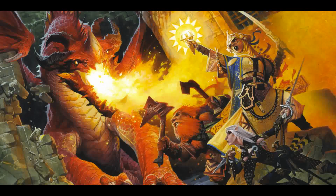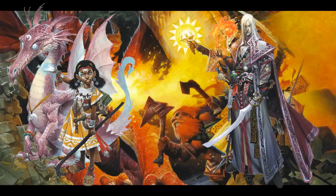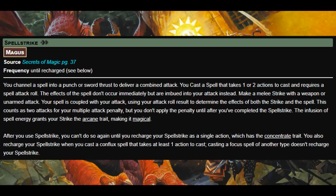Well, why don't we start with the big one, the Magus and the Summoner. Now, I didn't read too much into the playtest Summoner, but the Magus is a different story. They finally fixed Spell Strike. Those of you that have played a playtest Magus know exactly what I'm talking about. For those of you that don't know, playtest Magi on Spell Strike had to make 2 attack rolls, one for the spell and one for the weapon. Everybody, myself included, hated the way that worked. So I'm really glad that they decided to fix it.